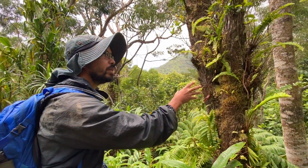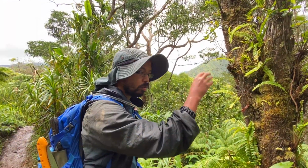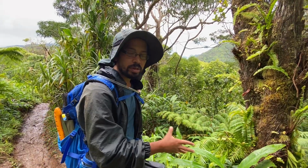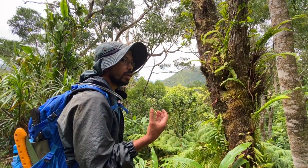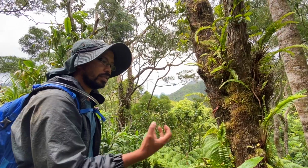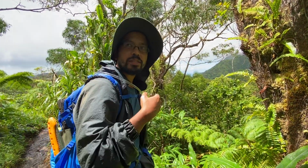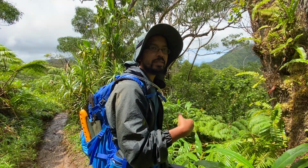What's neat with it being on the tree is when it rains, it really helps slow down the water, and you actually get less erosion and runoff. So again, in a healthy forest, the trees and the soil are more like a sponge to help retain that water. So you're not just losing it straight into the ocean, choking out coral reefs and things like that.